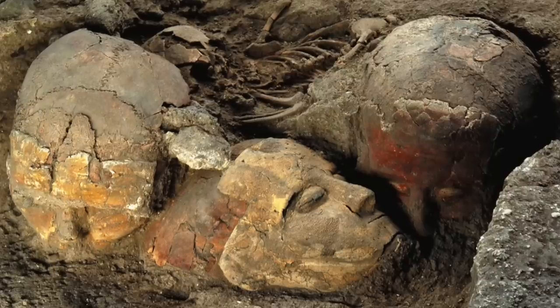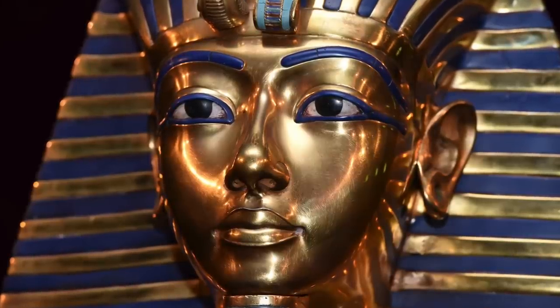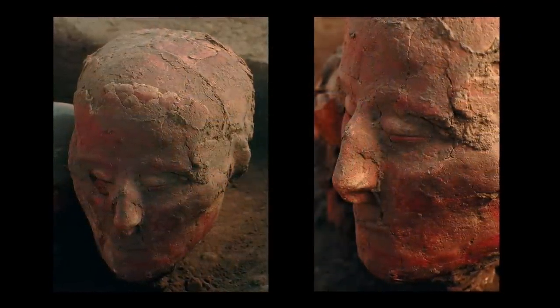These plastered faces are not like the death masks we see in other ancient cultures, which I'm sure have been made overly flattering, perfecting facial features to promote a specific image in life and death. No, here we find that the plaster has been directly applied to the skulls.